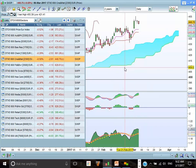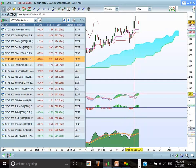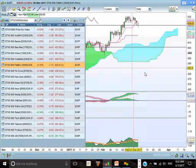Construction materials, that is also a little bit extended from the cloud, so we can see it come back to test the 446 level for support. We've had a nice little MACD buy signal there, so it's grinding higher, so you'd be looking at buying these pullbacks to the 20-day and 10-day moving average as it goes higher, with the top end of the cloud as key support. Food and beverages, a little bit extended.